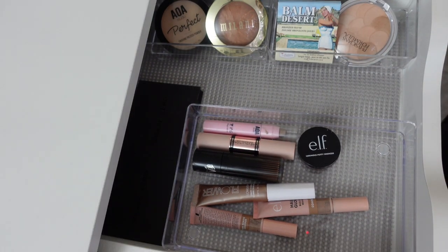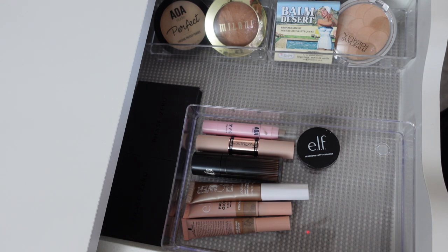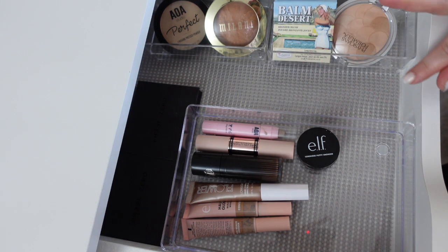Okay, here are all of my individual bronzers and contours. So I have the bronzer palette from Tarte and I have the cream bronzer. So I feel like we are okay here.